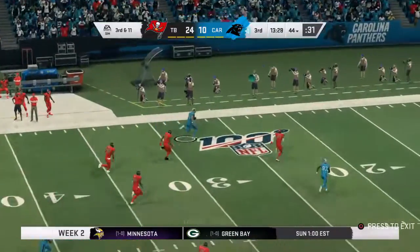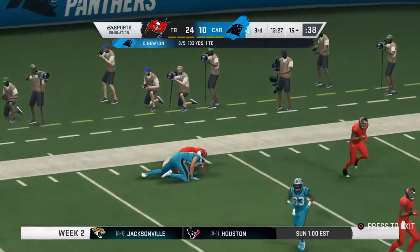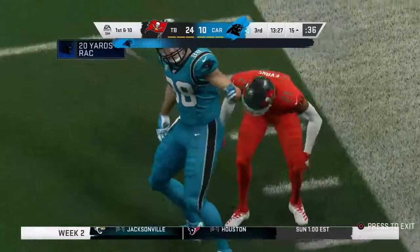Newton. And he finds a man. It's Olsen. A big play there for the Panthers. 42 yards.